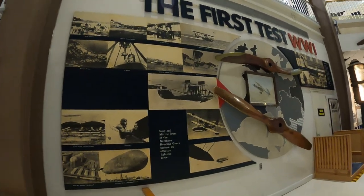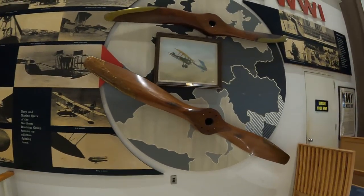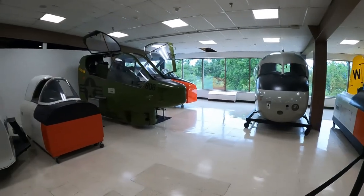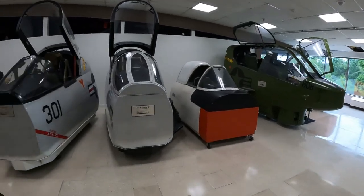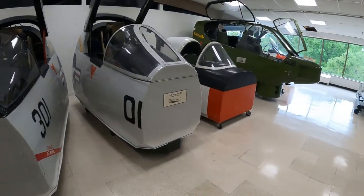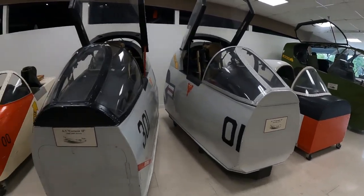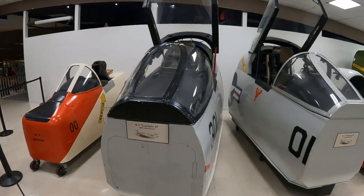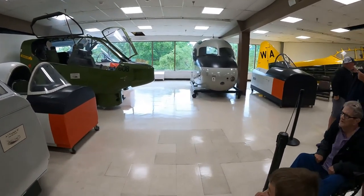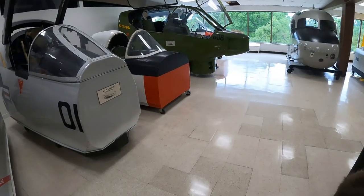Kind of cool. In the first test of World War II. So, pre-COVID, you could get into these things, which is really cool, because you could sit in them all and let your kids climb up in them and stuff. You said it was A7, didn't you? They're all roped off. What number did you say?